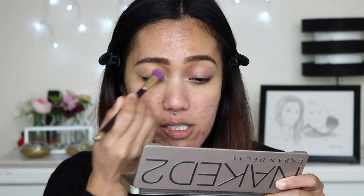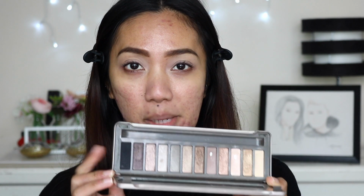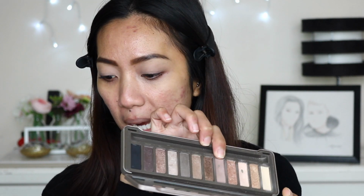It's just your matte beigey shade, which is definitely one of the most used shades in this eyeshadow palette. I really don't want to get rid of this palette because it's very sentimental to me, because this is the main reason why I started getting into makeup. Purchased mine from beautybay.com.